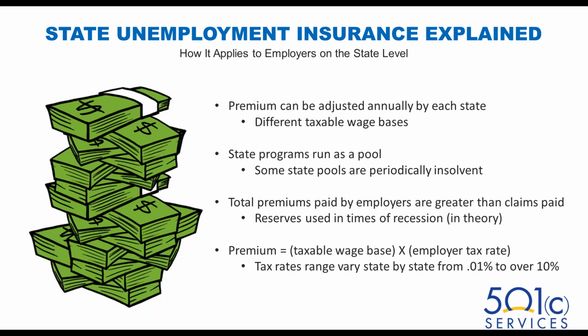Every state is run as a pool. Everybody in the state that's paying into the state unemployment insurance puts their money into this pool, and then it's taken out as people file for claims. So if you have unemployment that exceeds what you're paying into that pool, that's a great benefit for you. And as some of you are probably aware, especially during the most recent recession, those pools can go insolvent, and that can cause some challenges for the states, as well as unexpected increases to your state unemployment insurance when they're trying to replenish those insolvent pools.